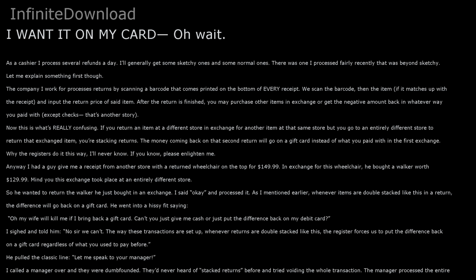If you return an item at a different store in exchange for another item at that same store, but you go to an entirely different store to return that exchanged item, you're stacking returns. The money coming back on that second return will go on a gift card instead of what you paid with in the first exchange. Why the registers do it this way, I'll never know. If you know, please enlighten me.